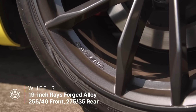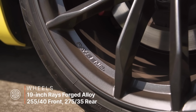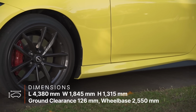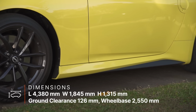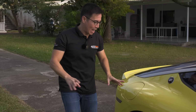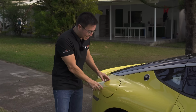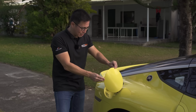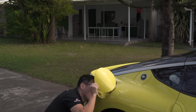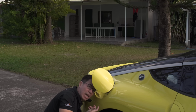Down below, you have 19-inch forged wheels that look absolutely stunning. 255/40 up front and 275/35 at the rear. Ground clearance is respectable at 126 millimeters, which makes it quite easy to move around town with. Oh, and another thing, not for anything, I don't have a problem with it, but look at the size of this fuel door. It's massive. This thing could block out the sun better than the clouds out there. Look at this. I'd never get tan.